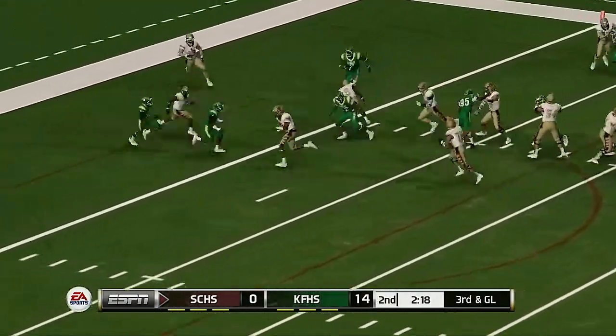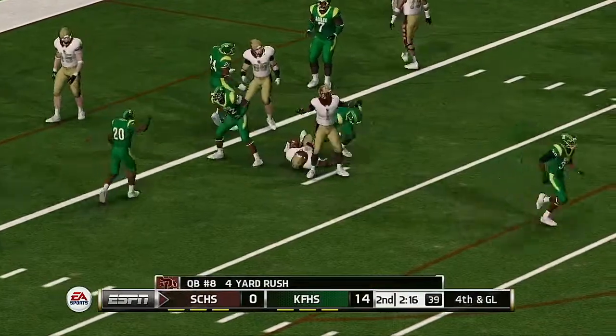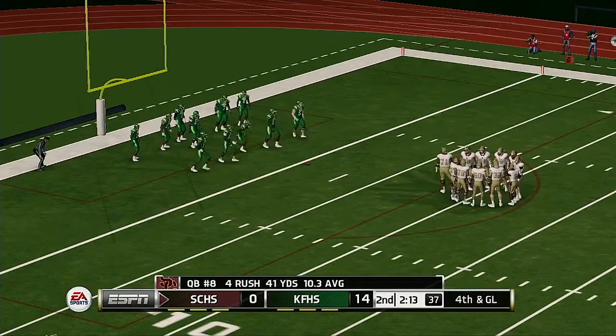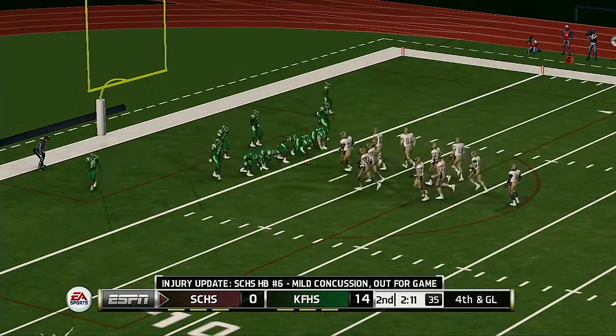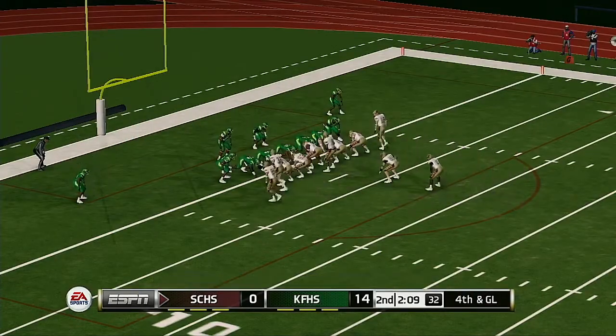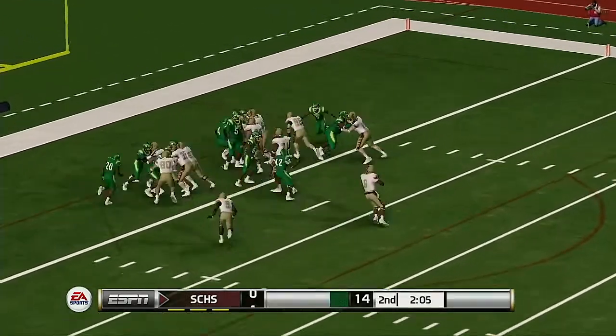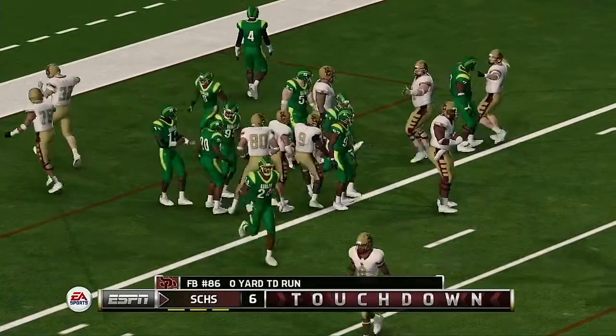Fakes to the back. Brought down around the 1-yard line. 3, maybe 4 yards on the scramble. The Bulldogs lost a player to an earlier injury, and unfortunately, it doesn't look like he's going to be able to come back today. All the big boys are on the field now. Both teams have their big sets, and it pays off. Touchdown.